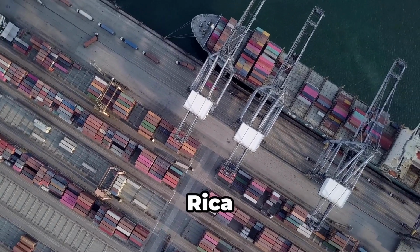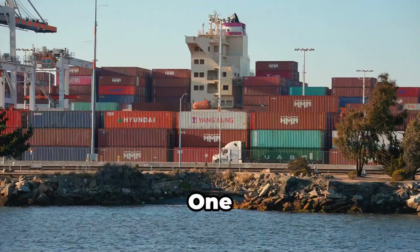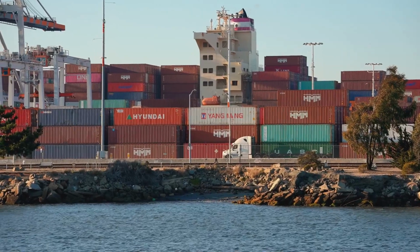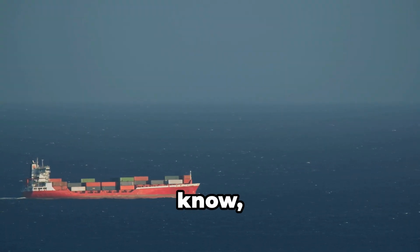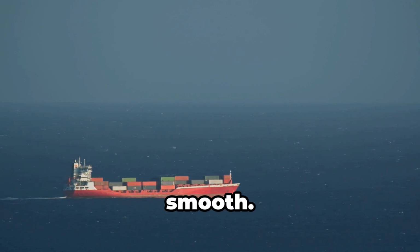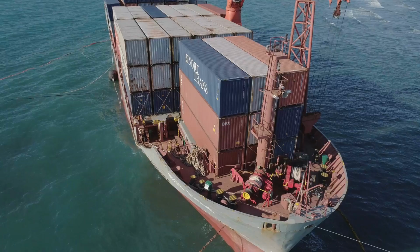Planning a move to Costa Rica in 2025? One of the most important steps is shipping your personal items. Today, we'll walk through everything you need to know: shipping methods, costs, timelines, and how to make the process smooth. Let's get started.